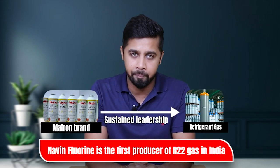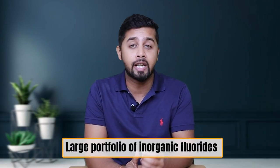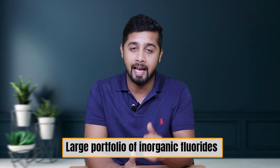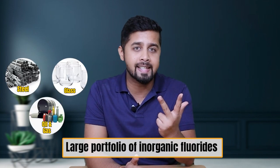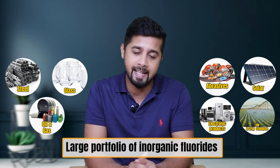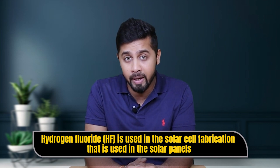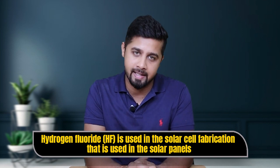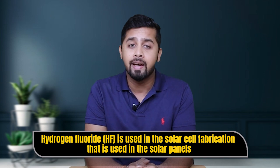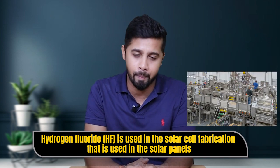Then Navin Fluorine has a large portfolio of inorganic fluorides with downstream usage in sectors like steel, glass, oil and gas, abrasives, solar, electronic products, life and crop sciences, etc. For example, hydrogen fluoride is used in solar cell fabrication, that is used in solar panels. These inorganic fluorides are also used in manufacturing stainless steel, which would continue to see good demand.